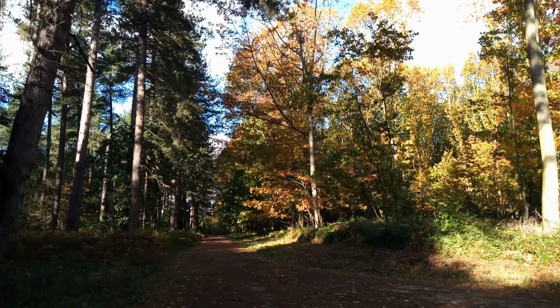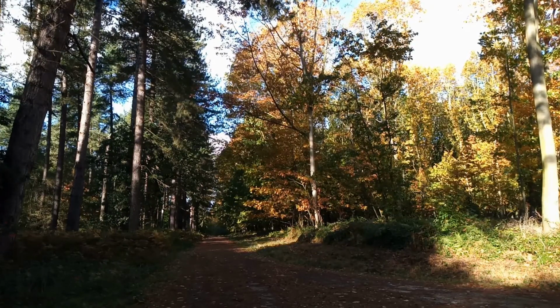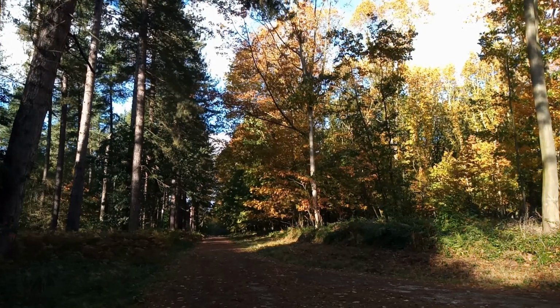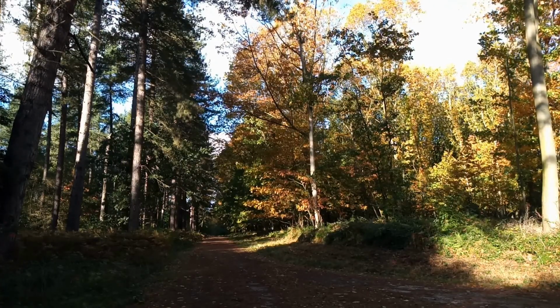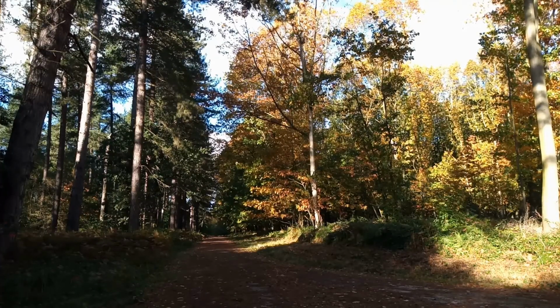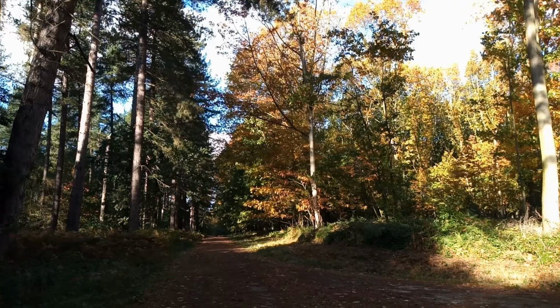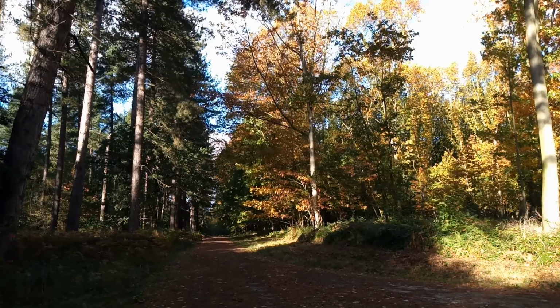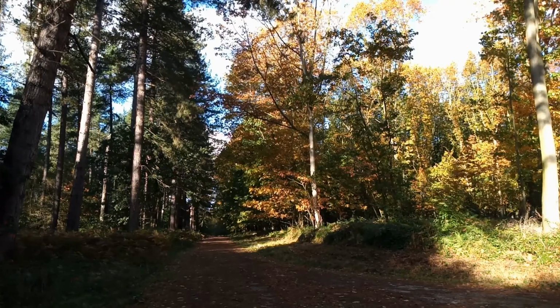Well, I'm going to start and head back. I've come far enough. It's going to be a bit sad walking back, purely because I've got to walk back through so much dull coniferous plantation and leave this autumn colour behind.